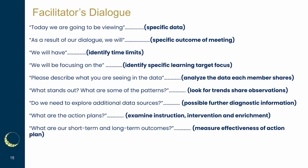Today we are going to be viewing... You want to clearly outline the specific data and what you're going to be reviewing. As a result of our dialogue, this is the specific outcome of the meeting. We will give the specific time limits. We will be focusing on... identify the specific learning target focus.